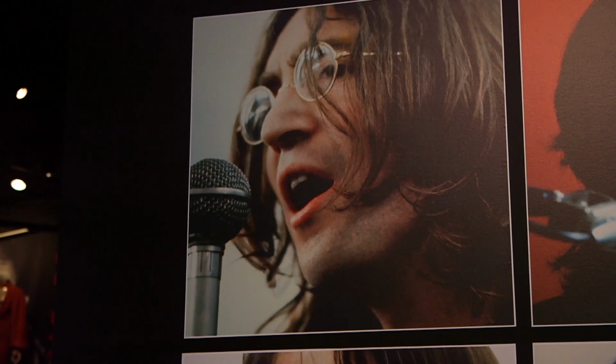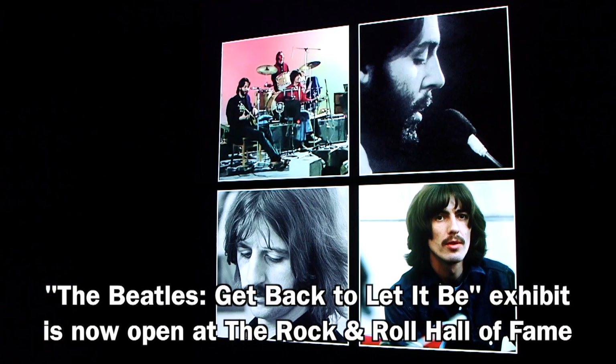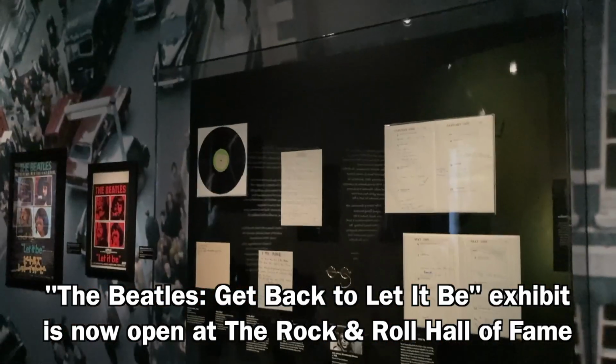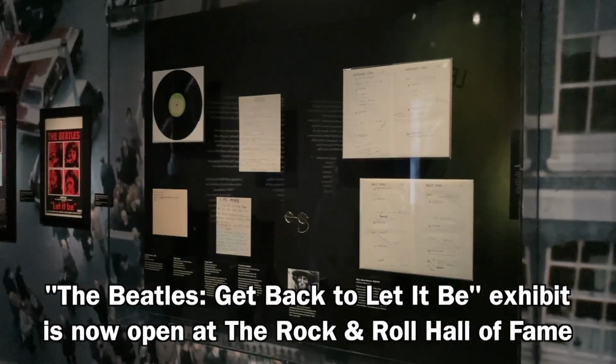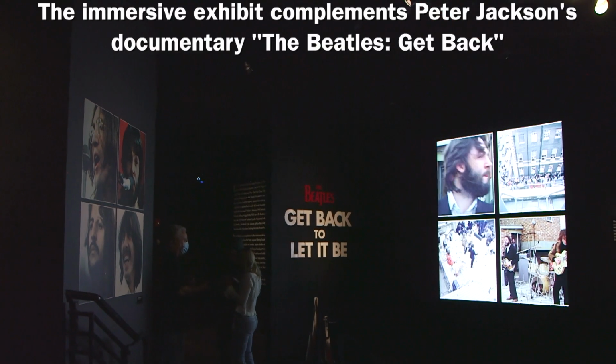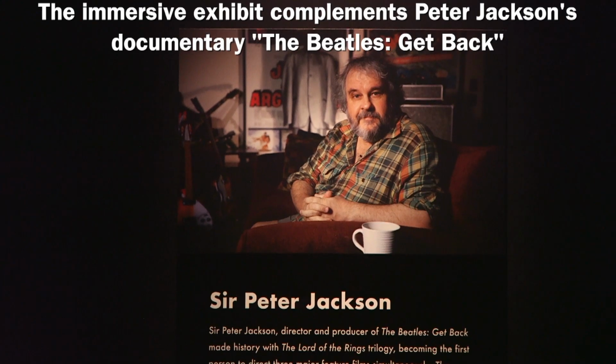Anytime you do something with the Beatles, it's special. This exhibit is a complement to Peter Jackson's docuseries, The Beatles: Get Back. It's the first time that we've worked with all four of the principals simultaneously.